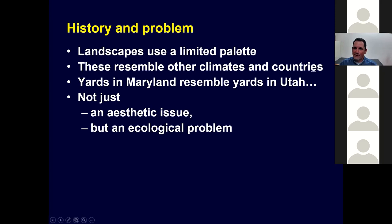And unfortunately, that's really why a lot of people move to areas like Montana or anywhere, is because of those beautiful, unique landscapes and plant communities. It defines who we are and where we are. This isn't just an aesthetic problem, it's actually an ecological problem, because as we convert these areas to just ornamental plants, we're removing the ability of so many animals, insects, for example, and birds ultimately to use them.